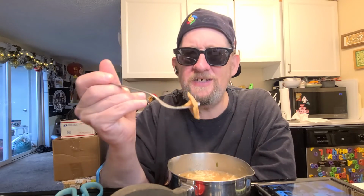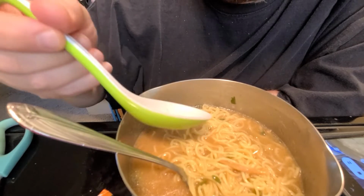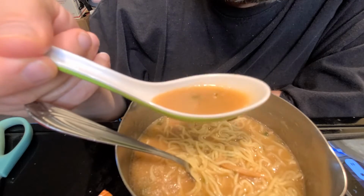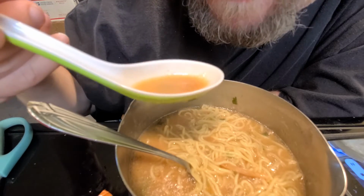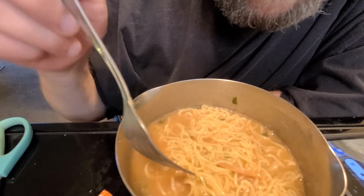Here's the chashu. I'm going to eat this and I'll use my own. It's all right. I mean, it's not floating my boat. But look at this broth. Oh, that's me. Look at the broth. I'm not even trying the noodles first. I'm trying the broth. Look at that. Hello. Interesting. Interesting.